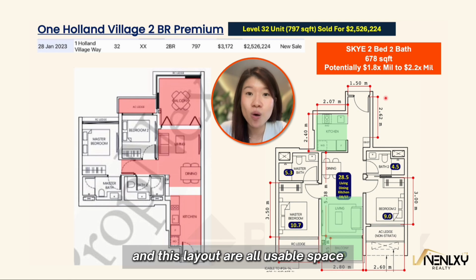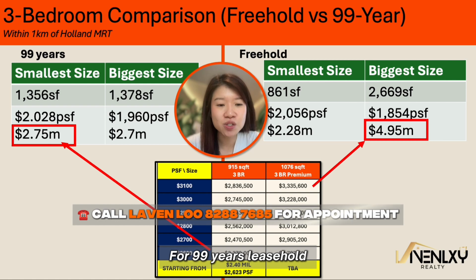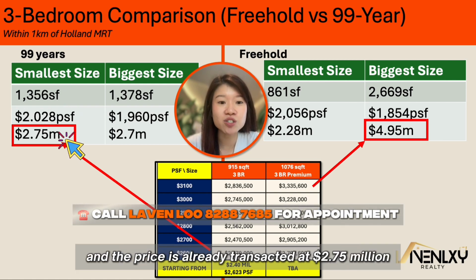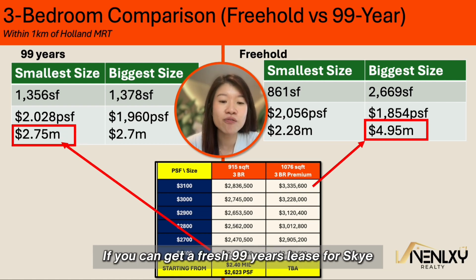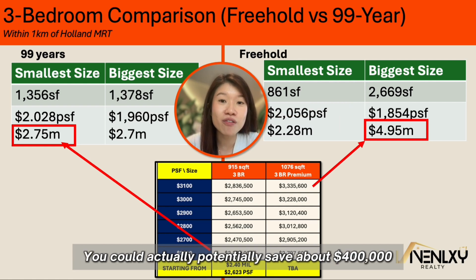And this layout is all usable space. Let's explore the 3-bedroom comparisons between freehold and 99 years leasehold. For 99 years leasehold, we have a size of about 1,003 plus square feet, and the price has already transacted at 2.75 million. If you can get a fresh 99 years lease for Skye, with the potential price starting from 2.3 million, you could potentially save about 400,000.